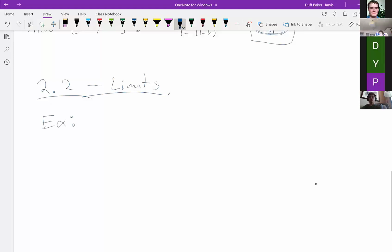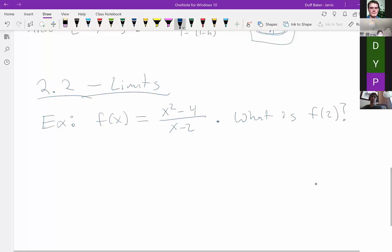So let's just look at one simple example. If I have the function x squared minus 4 over x minus 2, what is f of 2 here? Can anybody tell me? 0 over 0. Yeah, and what is that equal to? That's undefined. So this function does not have an output when x is 2.